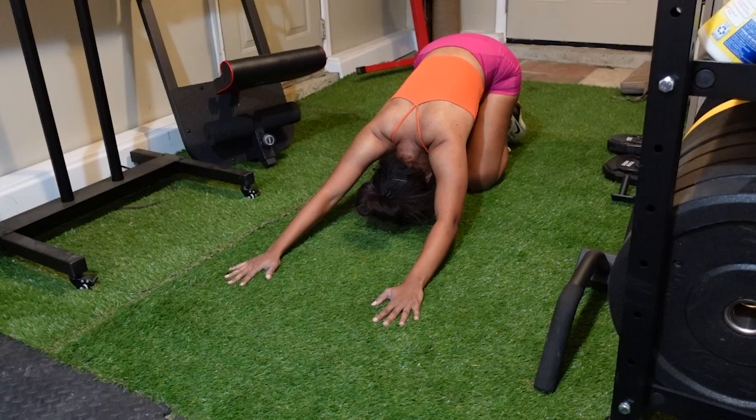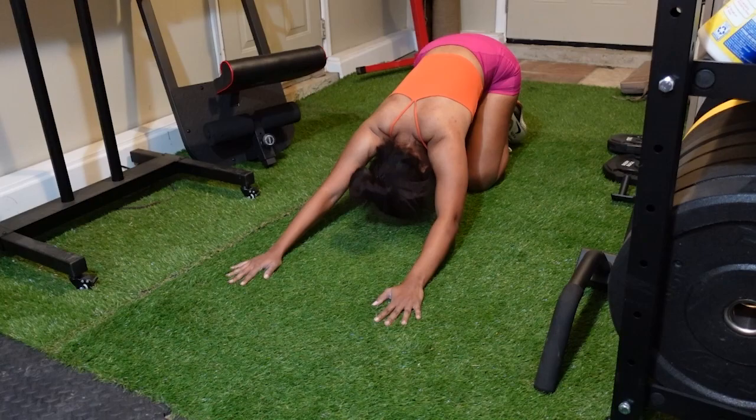I'm not going to show you guys all the cool down exercises I do. Those are typically two of the most that I will do.